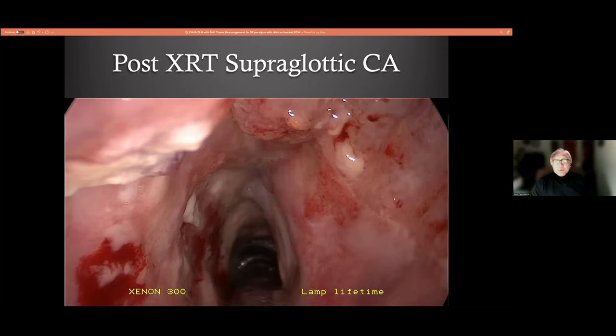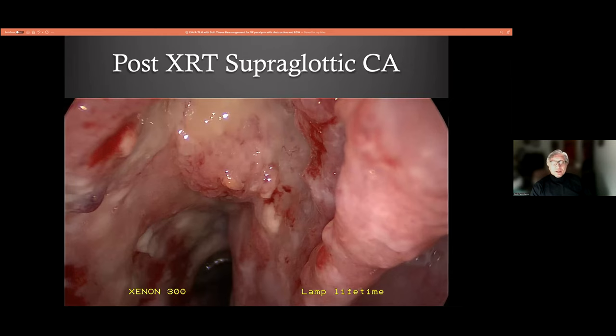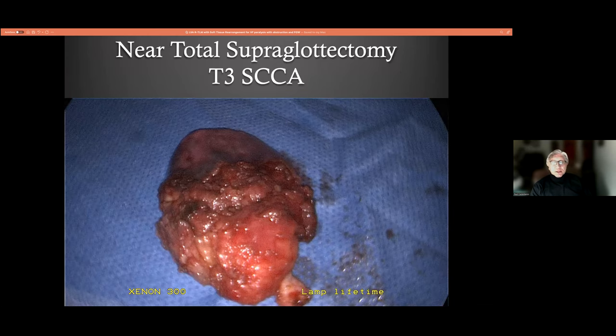This is an example of a patient with a supraglottic carcinoma that was post-radiation therapy. So there was very little that could reasonably be done open because it would not have healed. I took him to the operating room to do a sufficient excision and turned up having to do a near complete supraglottectomy. The cancer was extensive. It was penetrating the preepiglottic space. And this was the specimen. It looks like a complete colectomy, doesn't it?